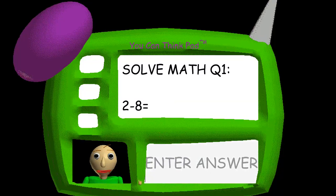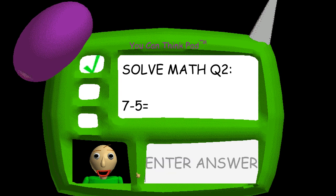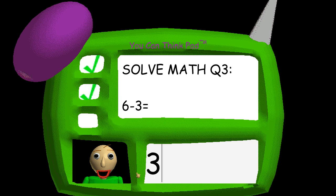Now it's time for everybody's favorite subject, math. Answer the three questions correctly, and you might get something special. Just type the correct answer into the empty box. Press the Enter key on your keyboard when you think you have the right answer. Problem 1. 2 minus 8 equals... You got it. Problem 2. Good one. Problem 3. Good one.